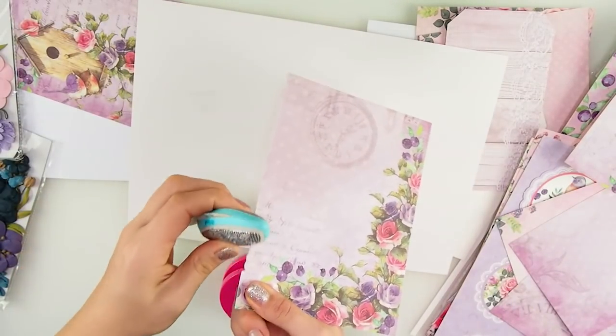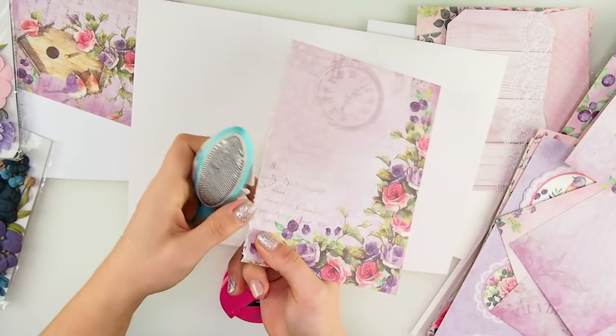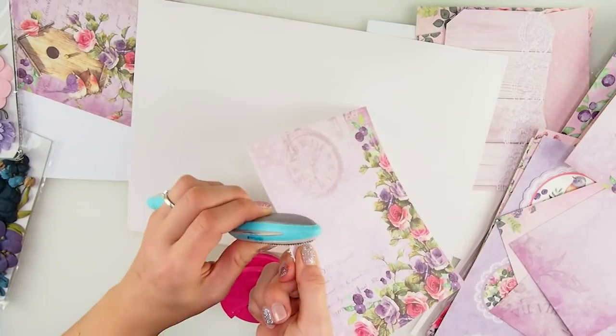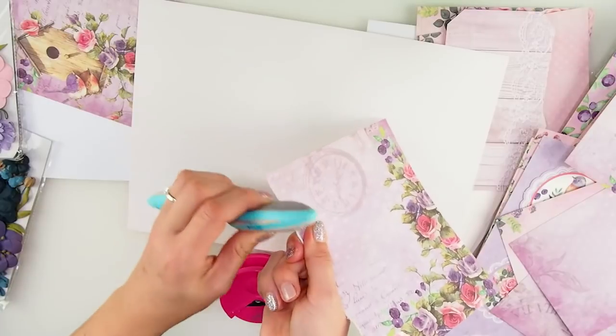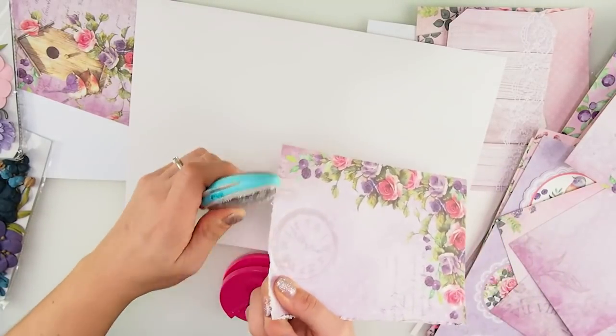And now this tool, if you don't have this tool for the edges, that's okay. You don't have to have it because you can use scissors as well. You may have a little bit more work with the scissors, but it will work as well, guys. So no, you don't have to have it.